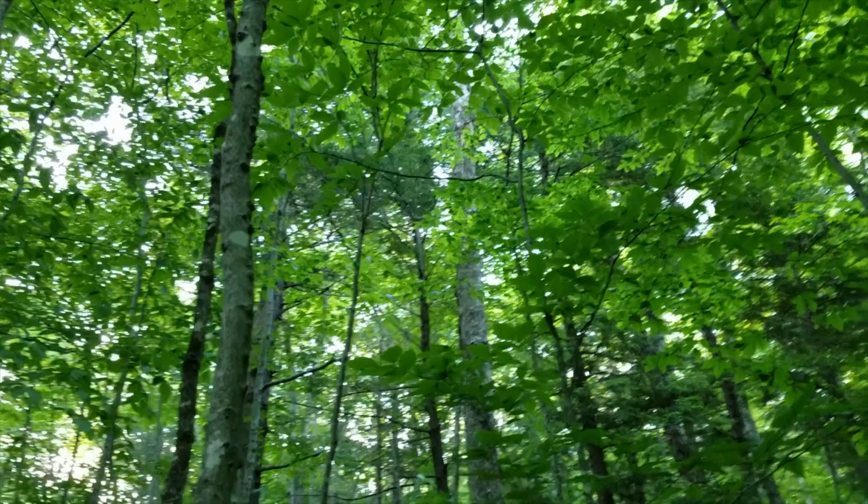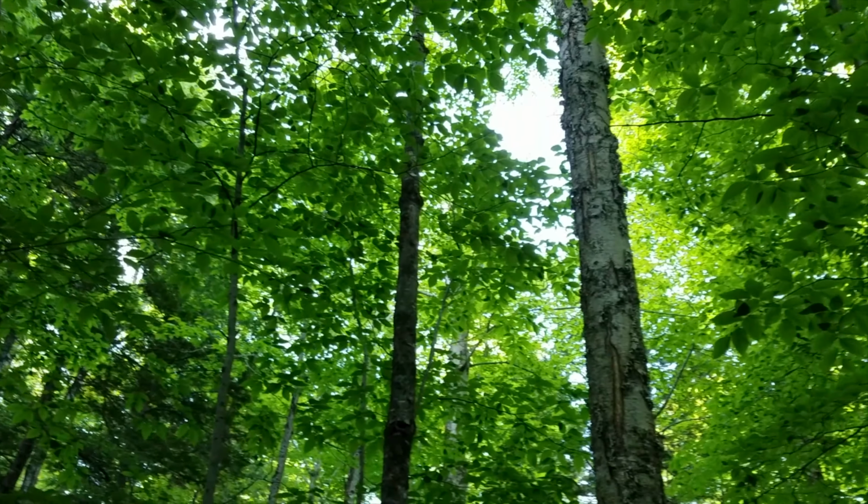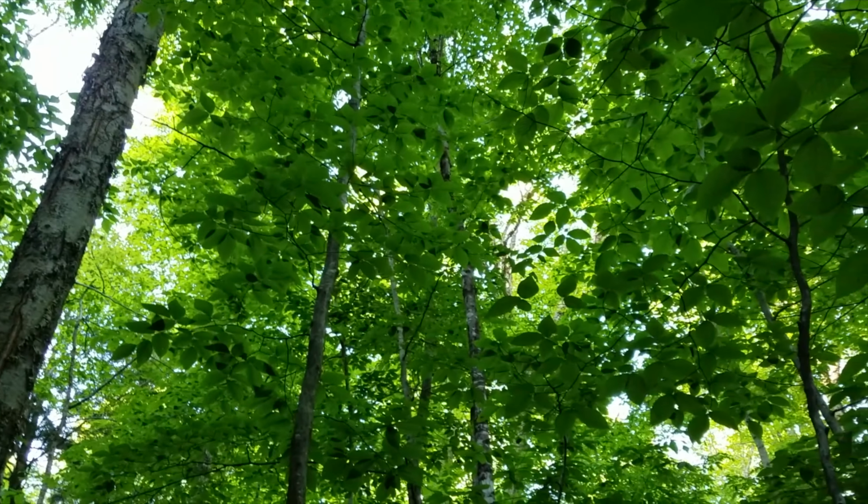I'm gonna leave them alone now. But yeah, it was a really cool sighting. You don't really see northern goshawks in the forest very often, so I'm kind of surprised that we came across them. But really cool stuff.